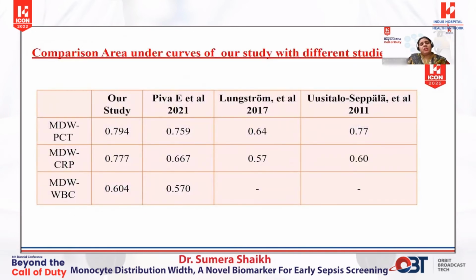We compared our study parameters with other studies. They have limited data, as this is a new novel biomarker, so limited studies are available. However, in our study, when we checked all parameters against each other, the numbers were matching with the WBCs, the MDW with the PCT, and the MDW with the CRP as a correlation. This is favoring the response reported in the rest of the other studies, references 21 and 17.